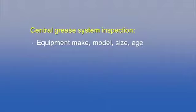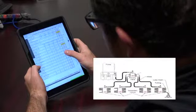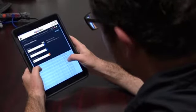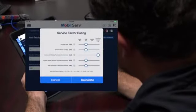Before meeting John again for the inspection, Brendan gathers background information: equipment make, model, size, and age, maintenance history, lube system design and drawings, and lubrication consumption rates. Brendan also refers to OEM manuals for equipment layout, design parameters, and theoretical lubrication application rates and usage. He uses the Mobil Serv engineering calculator tool to consolidate and analyze the information he finds.